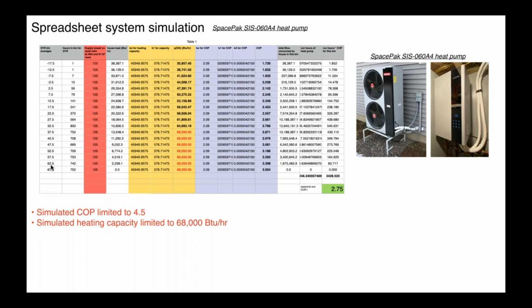So over here you see bin temperature data from very cold to basically where no heat is needed. This is the number of hours in an average year that the air temperature is within plus or minus 2.5 degrees of this number right here. Now, on this particular spreadsheet, we ran this where the average tank temperature was 105 degrees. We did not use outdoor reset control. We also put in some limiting factors.